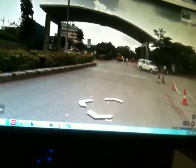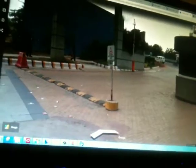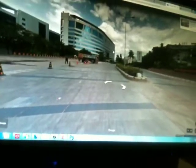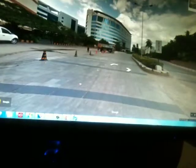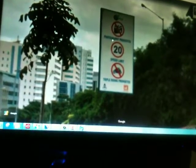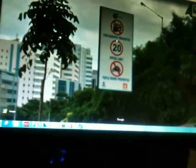Twenty miles per hour here. Go slow. Speed breaker ahead. Oh, that's like a speed bump. Looks like a speed bump. Yeah, it's another one. Back there. Right there. Triple riding prohibited. You cannot take pictures.